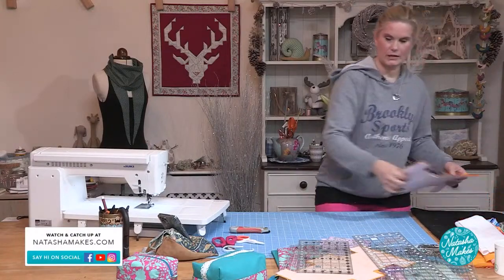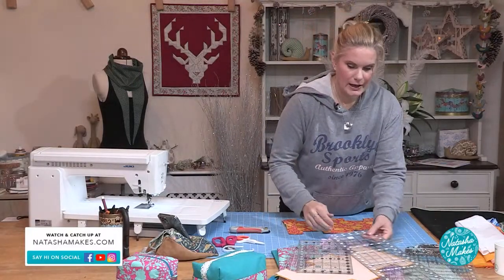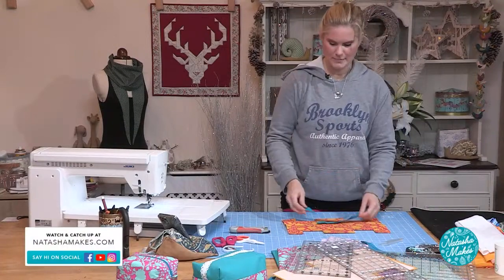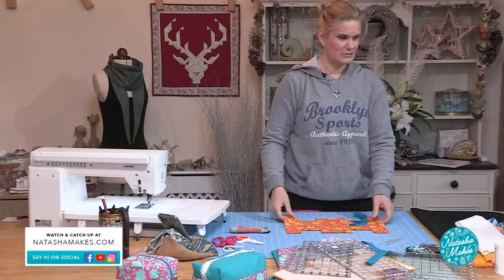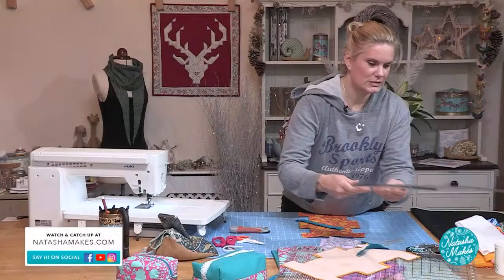Right. So this is my outer, all interfaced and good to go. I probably should have gone with a grey zip or something, but we laugh in the face of grey. I'm going to go with a teal one, because it's rather lovely. I'm going to move everything out of the way because we've done all of that.